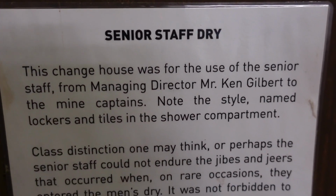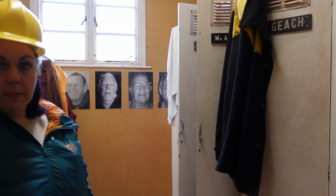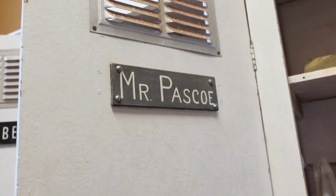So senior staff, dry. I wonder why it was called a dry. It said on the side that when it was steam powered, it would be very hot and dry in here. Oh, right, okay. And probably where you would come to get clean and dry. So you've got your lockers there. Some names. Mr. Pascoe. That's his locker.